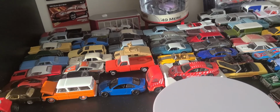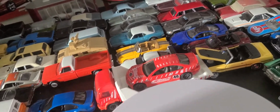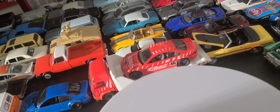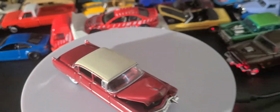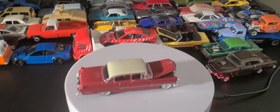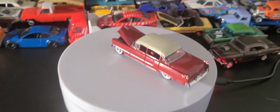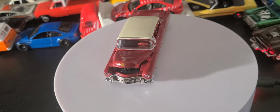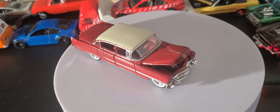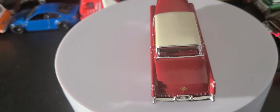Next, we're going to do a 1955 Cadillac Fleetwood Series 60. This car has an opening hood feature, plus the engine is all black, so nothing really to see. I think it's burgundy. I say it's burgundy, but car enthusiasts consider this to be a dark, deep red. And it's got a tan off-white top. The interior looks kind of off, like it's more red looking.